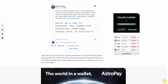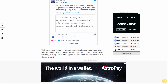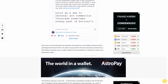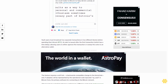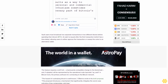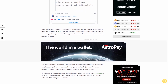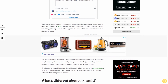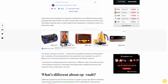What's different about OP_VAULT? O'Beirne's proposal is not the first of its kind. A couple of years ago, Bitcoin developer Jeremy Rubin proposed CheckTemplateVerify (CTV) under Bitcoin Improvement Proposal BIP-119. Much like OP_VAULT, CTV also uses covenants to create vaults. The key difference is that while O'Beirne's proposal is designed specifically for vaults, CTV is a more general tool that can be used to create vaults, payment pools, and even reduce fees during periods of high transaction volume, a feature Rubin calls congestion control.